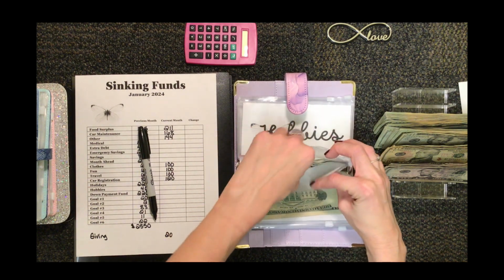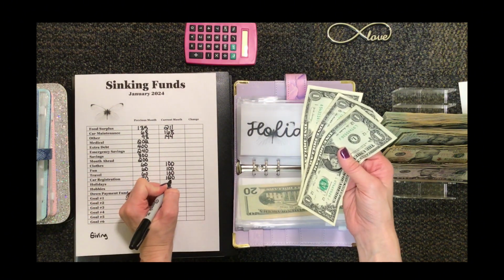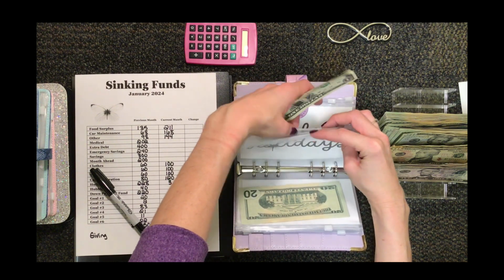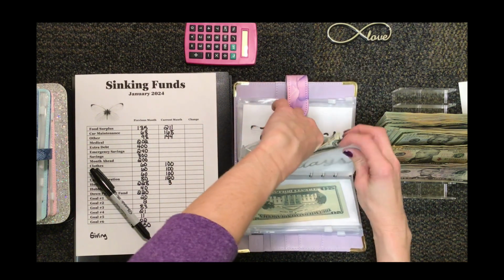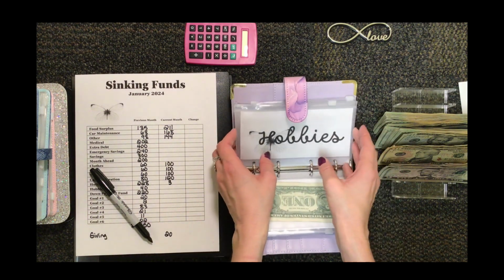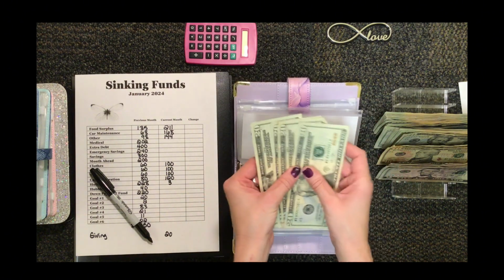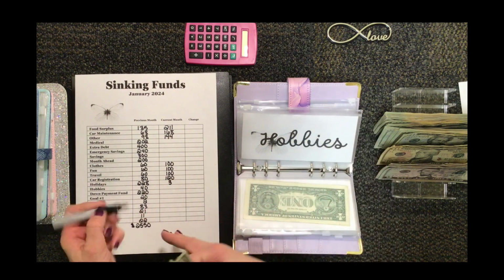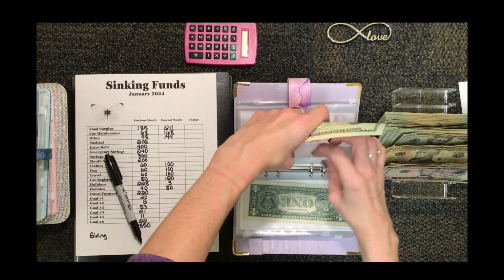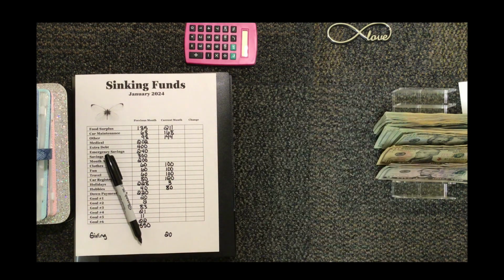Holidays, it did have a big hit, but that's to be expected. So we went down to $3 left over in holidays. And then hobbies. 20, 40, 60, 80. Okay, and that's that for that binder.